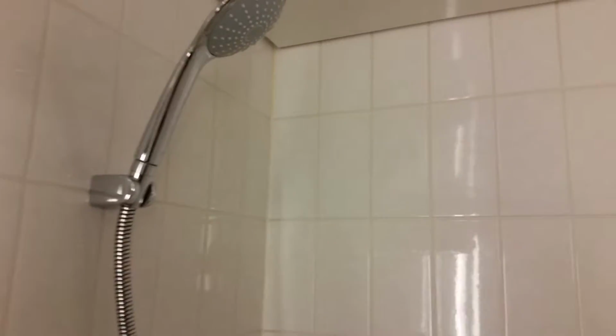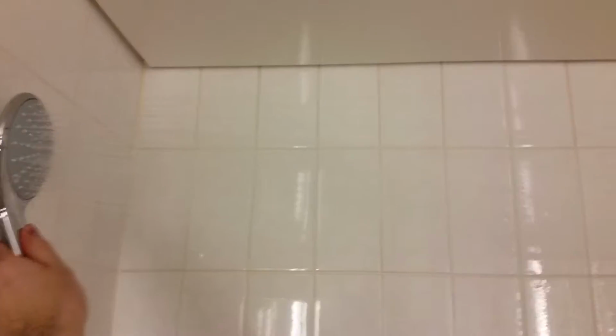Now, for the shower, you can usually tell when the water pressure is good depending on how far the water will go when you turn it on maximum. So like put it on, turn the water on like that. You see the water, put that all the way against the far wall. The water is going all the way across to the other end, which is really impressive.